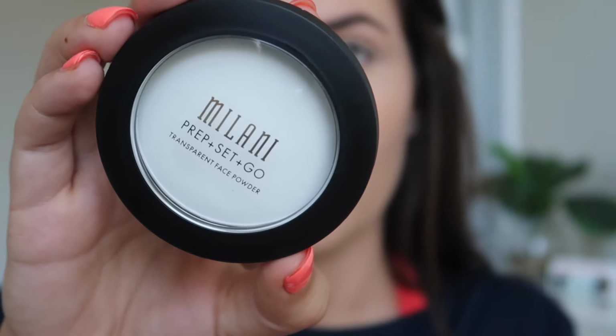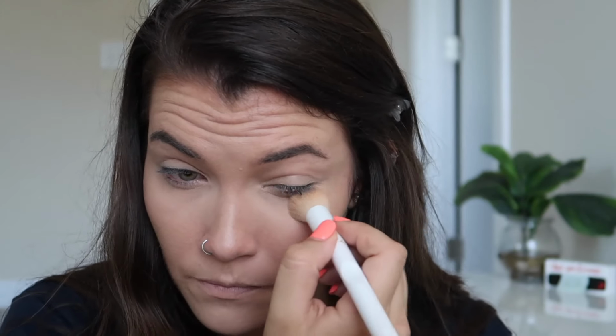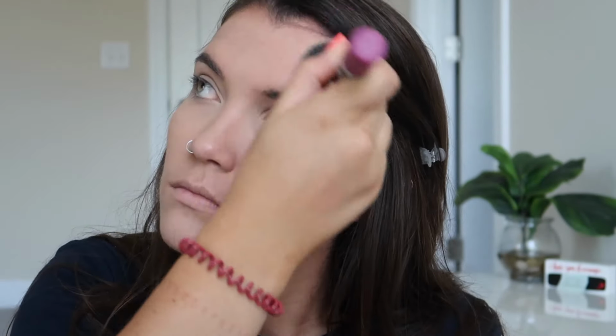So y'all know I need to set my face all the time regardless. So in order to do that, I have the Prep Set and Go transparent face powder. What I'm excited about for this is that it's transparent, so it's not obviously gonna provide any coverage or color. It's just gonna set, and that's exactly what I need, especially because I'm so obsessed with how my base looks right now that I wouldn't want to add any coverage or color or anything like that. I just kind of want to set it down. I'm actually going to use this under my eyes and all over my face as well.